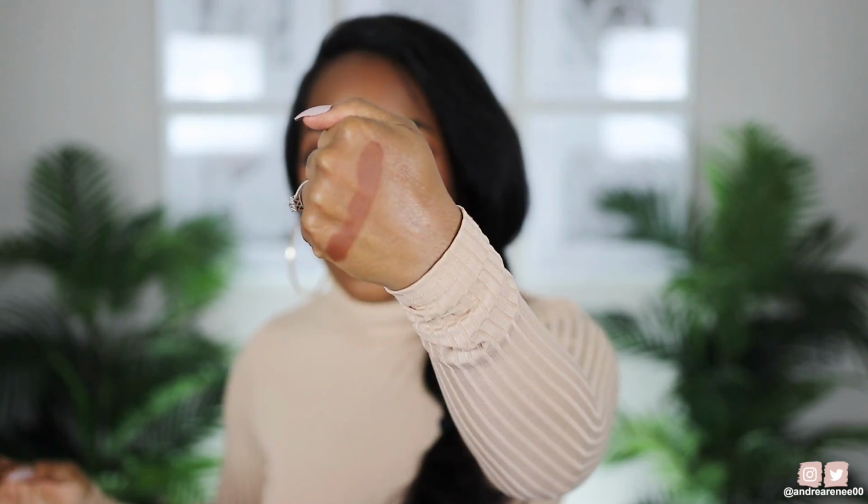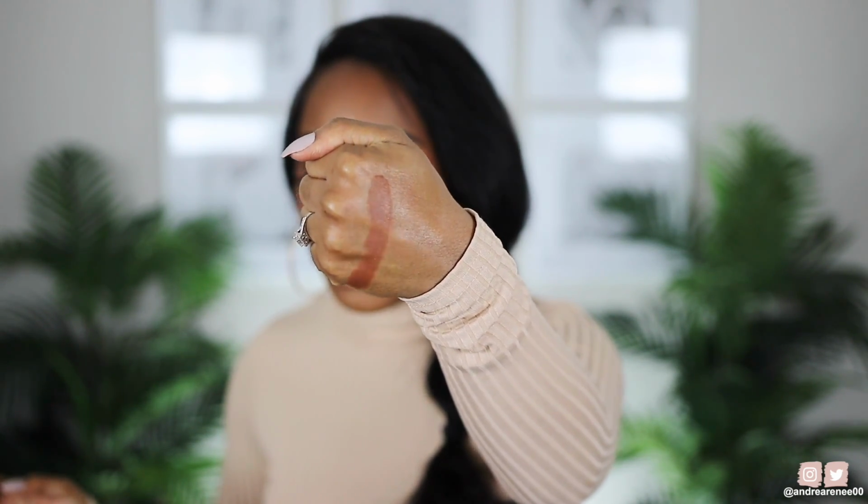But I will say, I don't know why they discontinued it, because this is a really nice, deep, rich looking bronzer. So y'all can see here, like you can see right here how deep it is. And let me show y'all how this one looks, look at that. Very pretty.